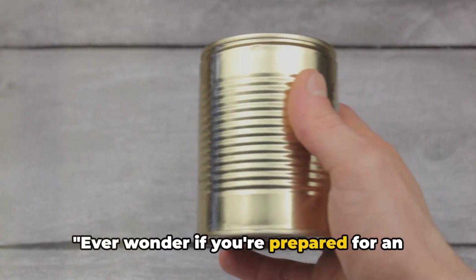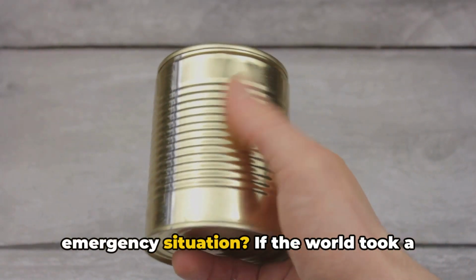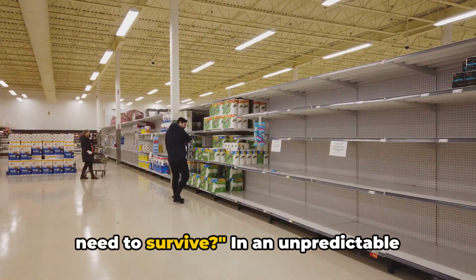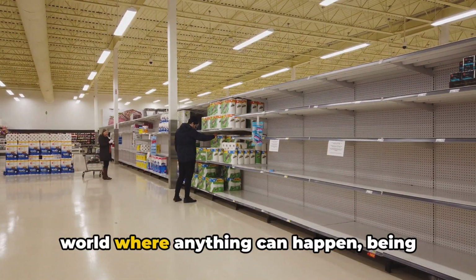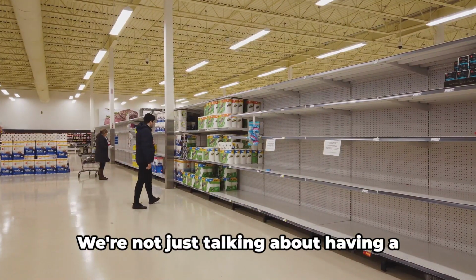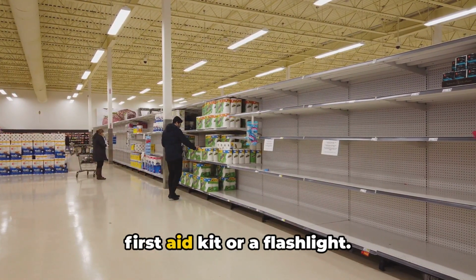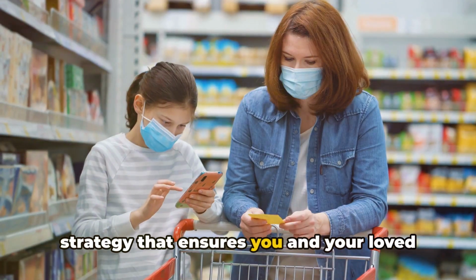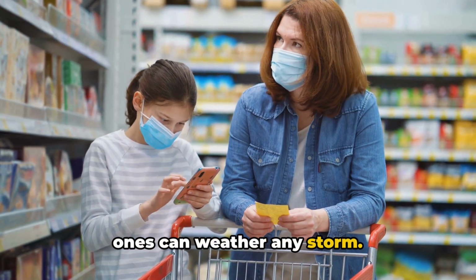Ever wonder if you're prepared for an emergency situation? If the world took a sudden left turn, would you have what you need to survive? In an unpredictable world where anything can happen, being prepared is not just sensible, it's vital. We're not just talking about having a first aid kit or a flashlight. We're talking about a comprehensive strategy that ensures you and your loved ones can weather any storm.